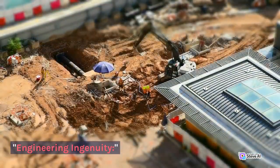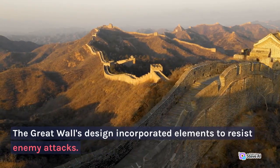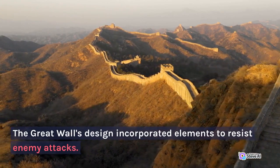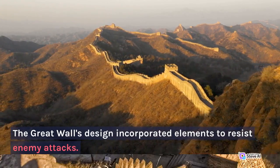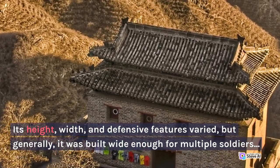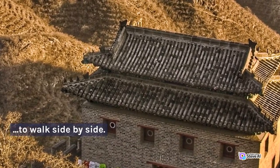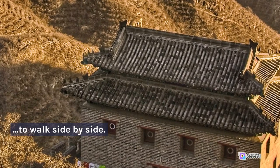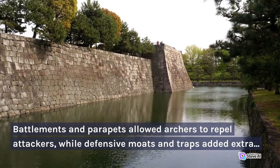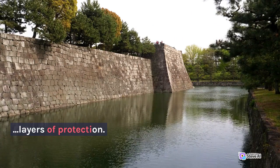Engineering ingenuity. The Great Wall's design incorporated elements to resist enemy attacks. Its height, width, and defensive features varied, but generally, it was built wide enough for multiple soldiers to walk side by side. Battlements and parapets allowed archers to repel attackers, while defensive moats and traps added extra layers of protection.